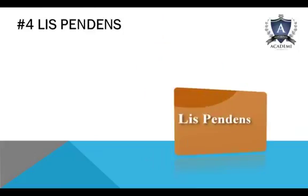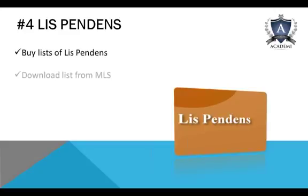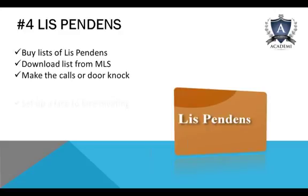Okay, next, number 4, Lis Pendens. It depends what state you're in, but there's certain states where there's still a lot of people underwater. I think the most recent statistic I've seen, 2 years ago, it was 11.1 million, and this year, it was 9.1. So there's still over 9 million homeowners underwater. And I recommend buying these lists, and I'm going to show you where you can get this. You can also get this from your local MLS. You can see who has a Lis Pendens against them.